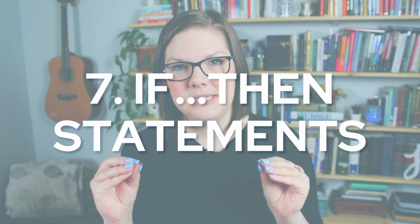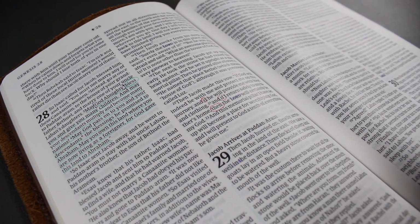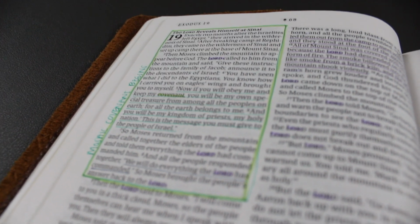All right, 7 things to look for. Let's go. Number 7, whenever you are studying the Bible, look for if-then statements. That would be like a statement where someone says, if you do this, then I will do this. One of the most common if-then statements is what God makes to His people, the Israelites, when He's giving them the law. He says, if you will obey my law, then I will be your God and give you many blessings. And so as we are looking at any scripture, it's important to look for those if-then statements.